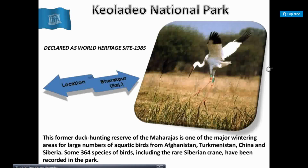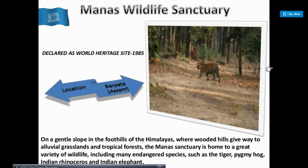Next, we will see Keoladeo National Park. Here it is, a World Heritage Site located in Rajasthan, and many birds from Afghanistan, Turkmenistan, China, and Siberia come in the winter season. There are some 364 species of birds, including the rare Siberian cranes, that have been recorded in this park. Then Manas Wildlife Sanctuary.